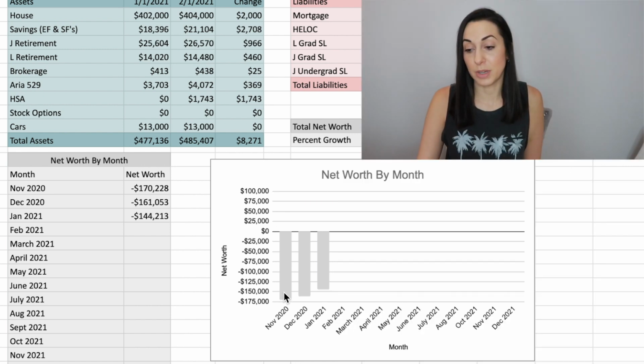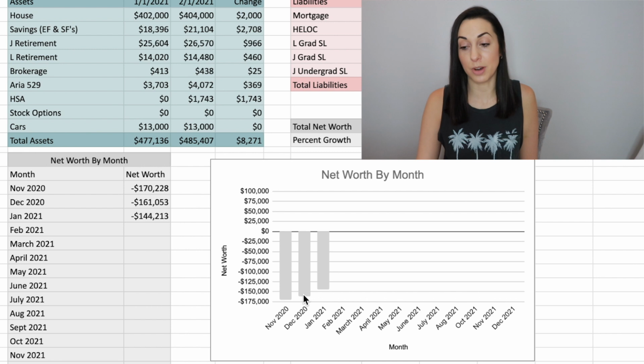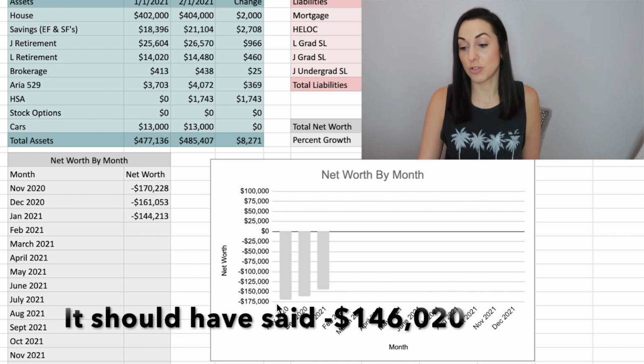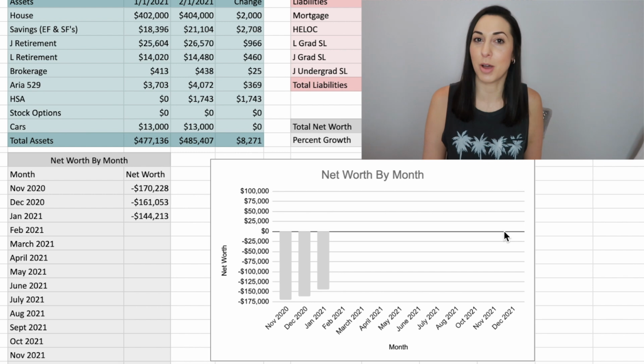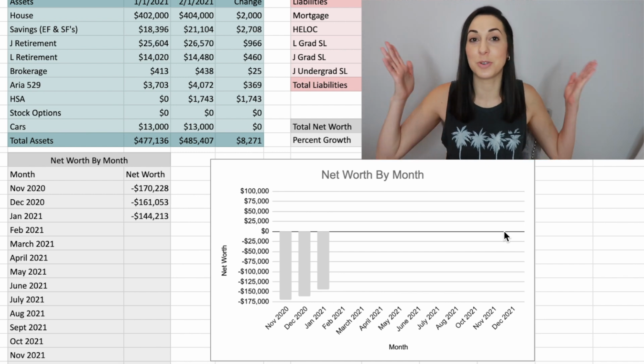You can see here in my little bar chart that I put together the change in net worth. It went from negative 170 here, and then last month it was negative 161, and now we're at negative 146. So we are trending in the right direction to get up to zero net worth and then cross this line and shoot right up there and have a very positive net worth, going all the way up to the sky's the limit. So that is it for our January 2021 net worth update.